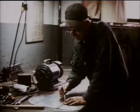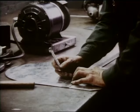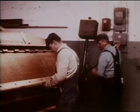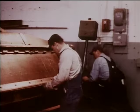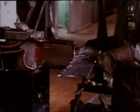Craftsmen with ingenuity, imagination, and skilled hands are necessary in this highly mechanized plant. Even the most modern machinery requires some personal attention. This power brake is used to shape large or small pieces of metal into proper sizes for a variety of applications. Spot welding, a quick method of tacking two pieces of lightweight metal together.